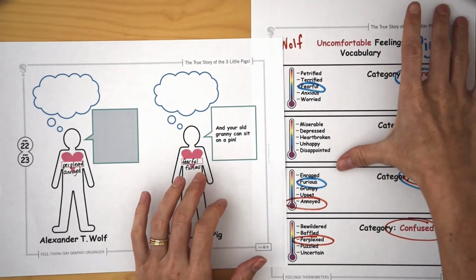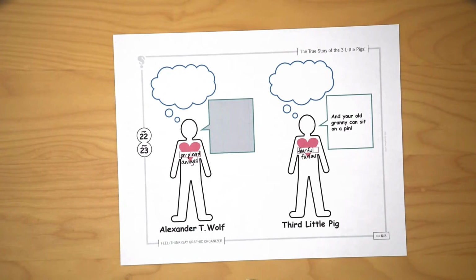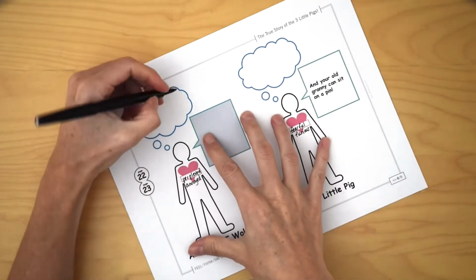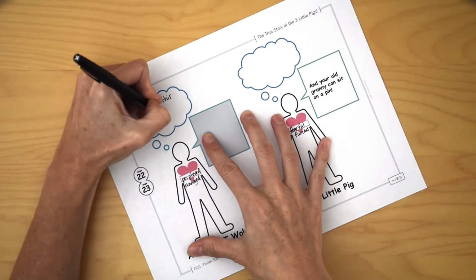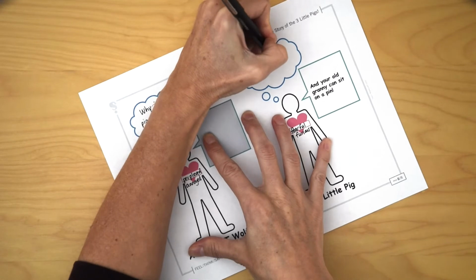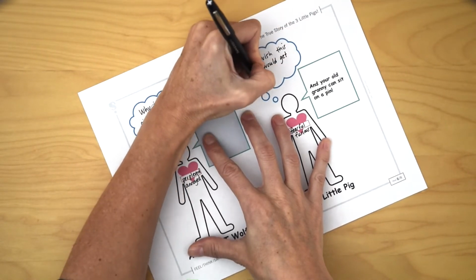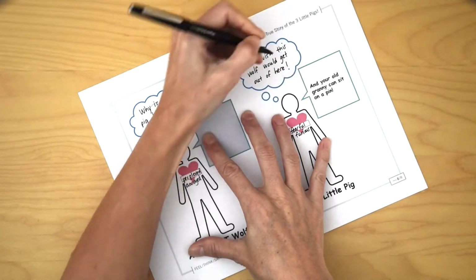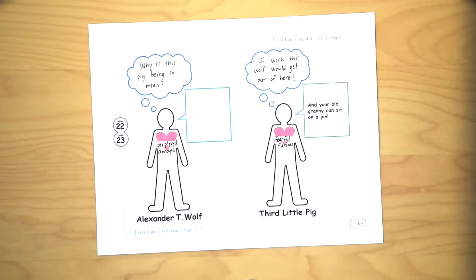You can then encourage your students to make a guess about what the characters are thinking. Again, there isn't one correct answer here, but rather you can encourage your students to make a good guess based on the characters' feelings and the events of the story. Depending on their literacy levels and your goals for them, you can either write their responses or have your students write in their own responses.